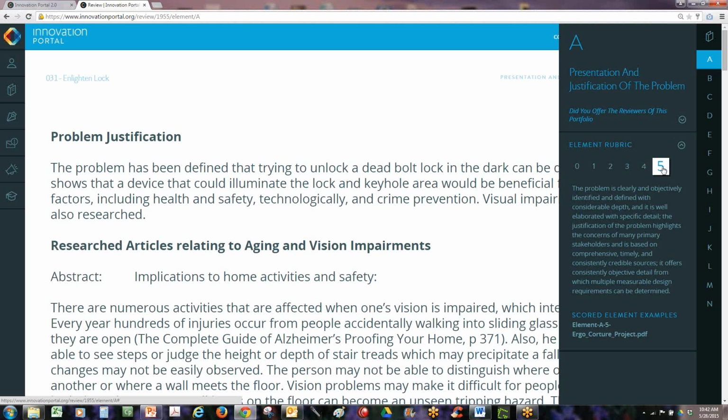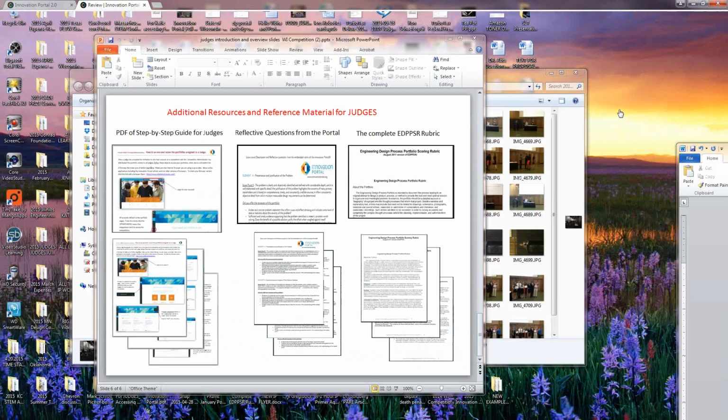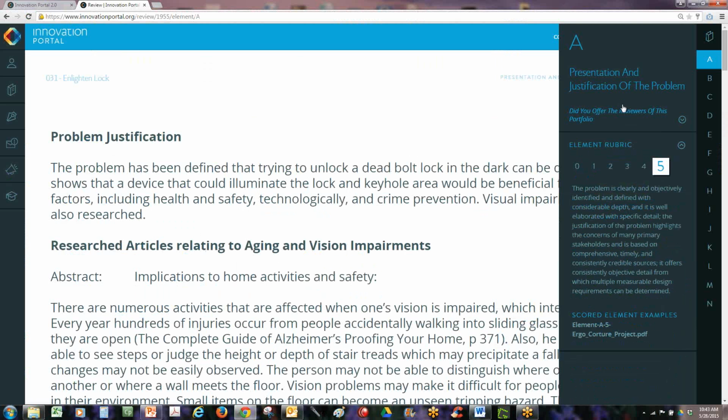The other thing I promised you was some reflective questions for students derived from this rubric. They're up here just above the element rubric. It says, did you offer the reviewers of this portfolio, and there's a little down arrow. We found these are very helpful for judges; it's been reported that judges like these questions just as much as the students and teachers. In essence, this is a checklist saying if you are doing these bullet points, you're getting closer and closer to that 5. Things you might expect as a judge: is the research being presented recent relative to the problem, or is it from 10 years ago and not so relevant? Is it from more than one source? Those kinds of things. So these are the reflective questions you can use to zero in on a score.